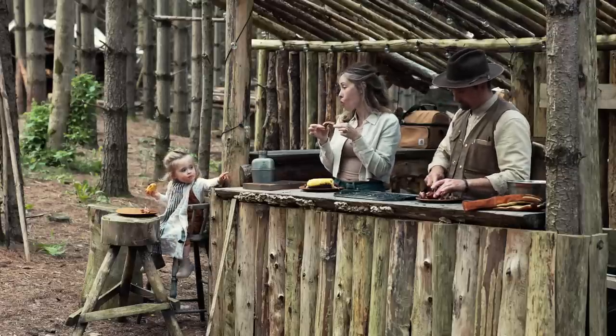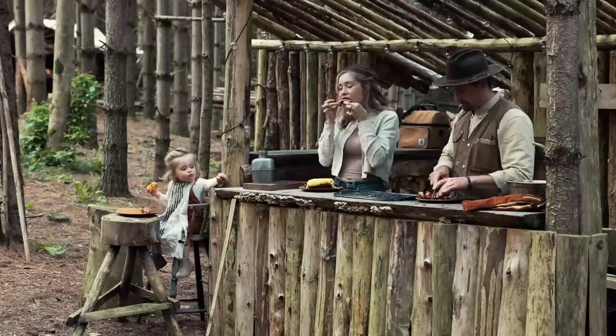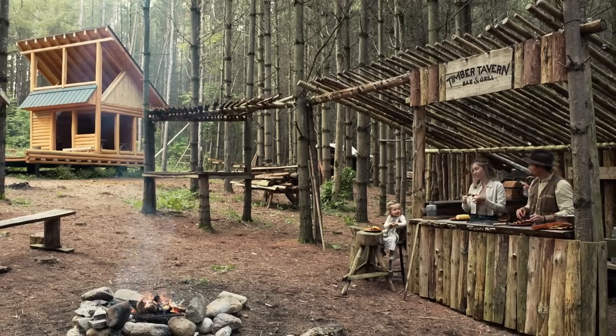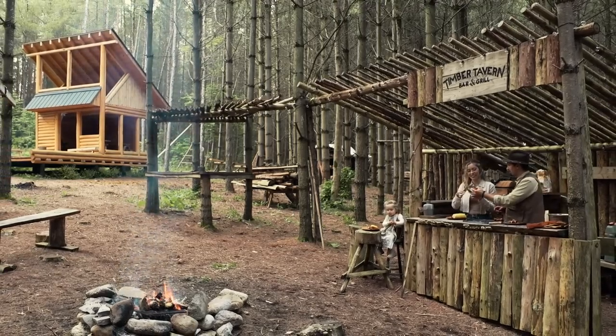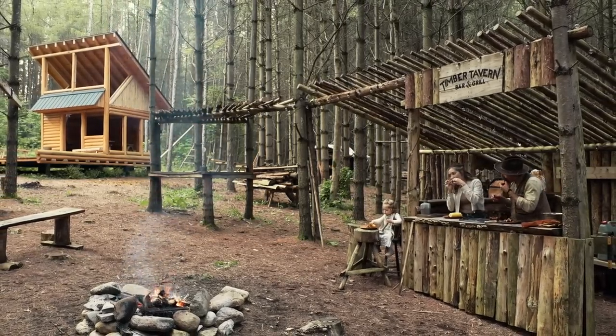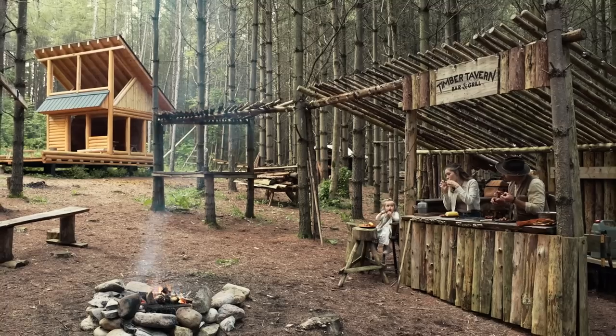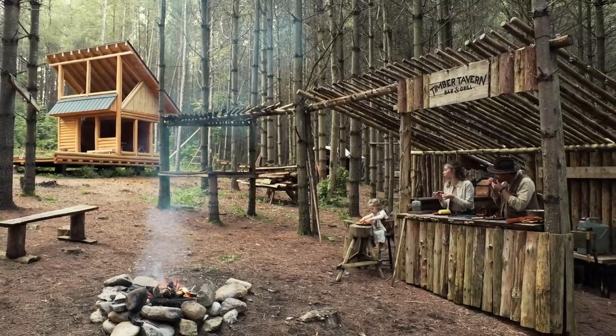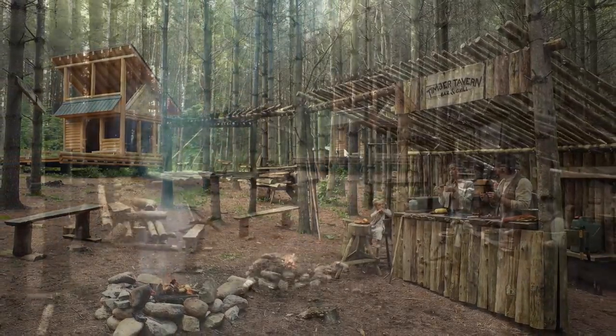Mommy gets one. Mommy can have the biggest, meatiest one. There's some more behind your corn there. Good, hey?